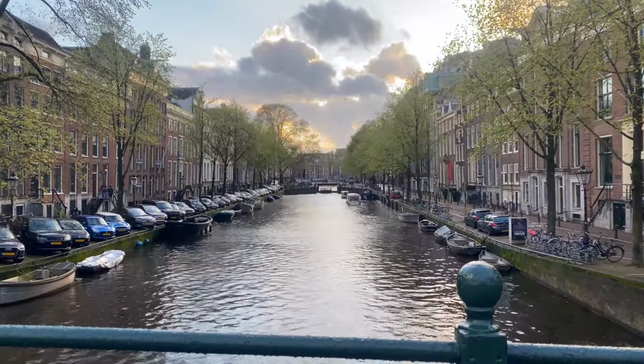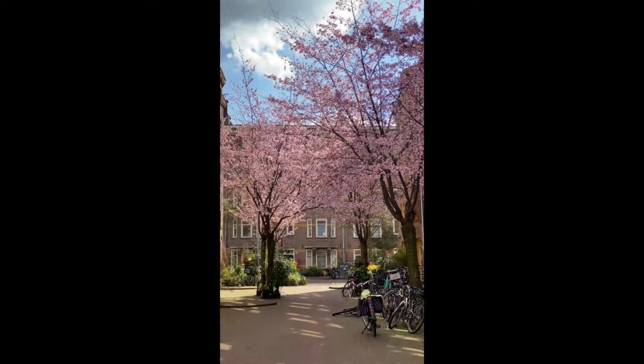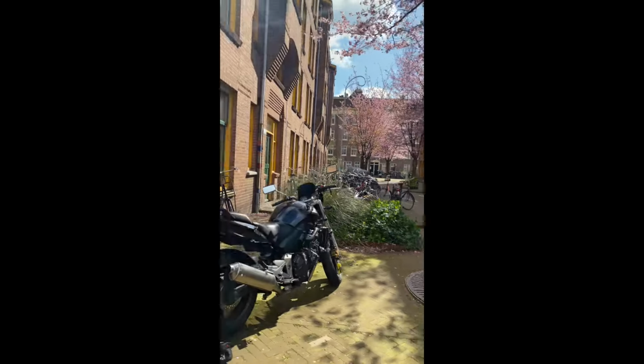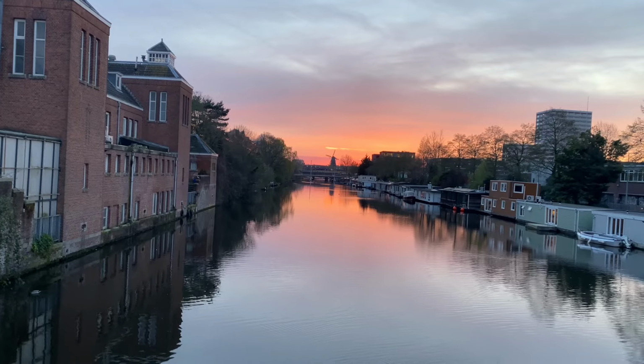The Amsterdam canals in the spring are unbeatable. The blossoms are blooming everywhere and the whole city just feels really magical. It's hard to explain, but if you have the chance to go to Amsterdam in late March, well, I would say actually April, the month of April, highly recommend.